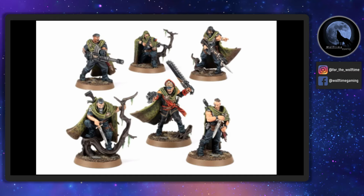They're absolutely amazing. Astra Militarum or Imperial Guard miniatures. You've got so much detail in there compared to the original sculpts and things, and you could probably use these in many games as well, not just Warhammer 40k. There's loads of different options there for you to go with.